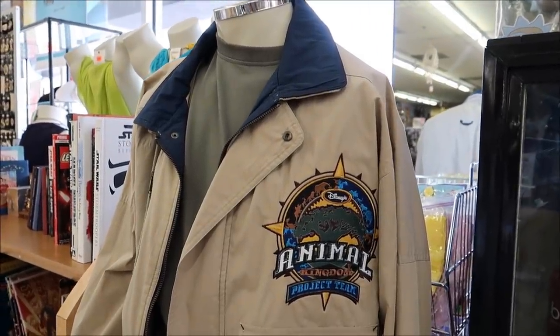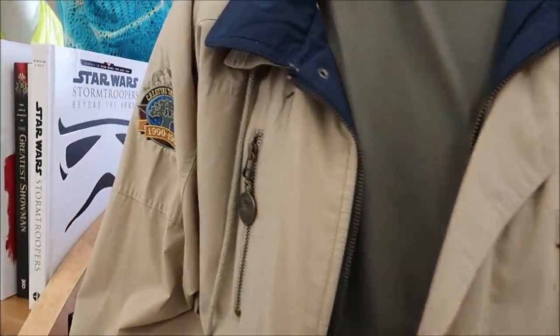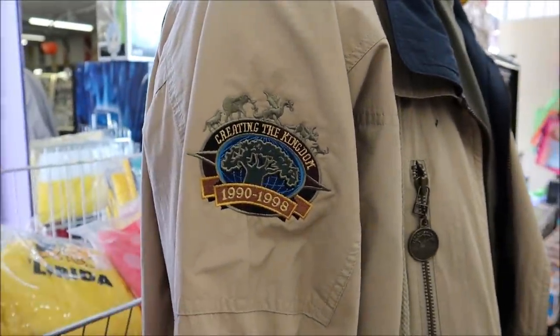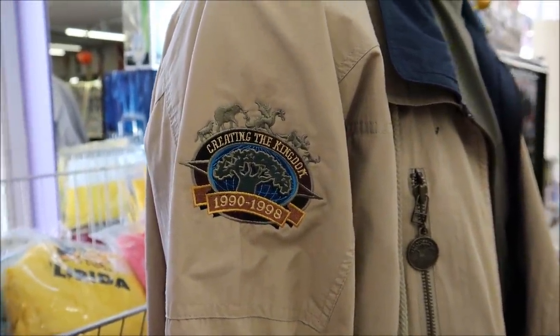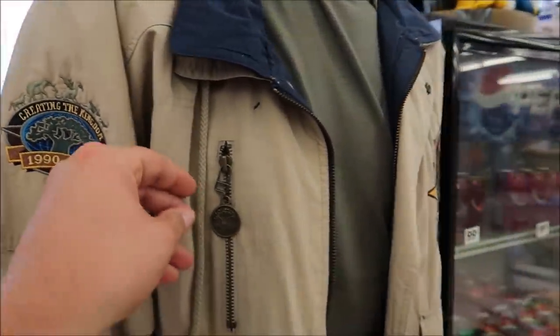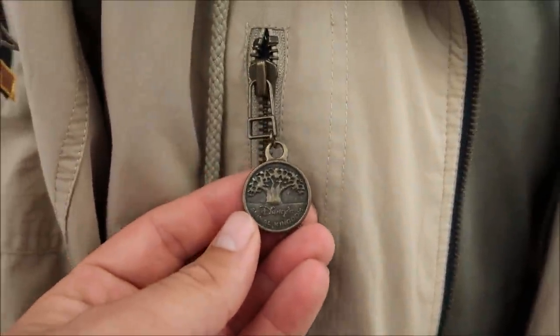How about this Disney's Animal Kingdom project team? I like this jacket itself. 1990 to 1998, creating the kingdom. Wow, that is so awesome. I don't know if anything's on the back. I'll have to take a look-see, but this is really awesome. It even has detail for the Tree of Life on the zipper.